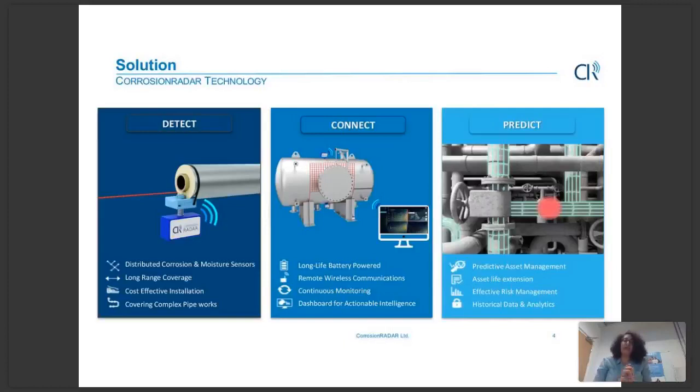Detect is our hardware, and we have two types of sensors, a corrosion sensor and a moisture sensor. Both come in 100 meter lengths. They are permanently installed between the assets and the insulation. The corrosion sensor detects and locates where the CUI is, and the moisture sensor detects and locates the presence of water along the 100 meters where the sensor is installed. It's very modular and it has ATEX electronics. The electronics send electromagnetic waves within the sensors, and these waves come back with information about the CUI or about the water presence.